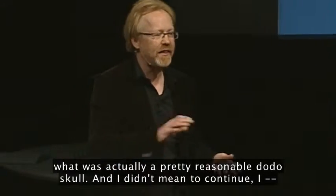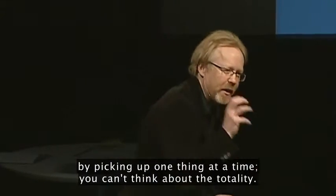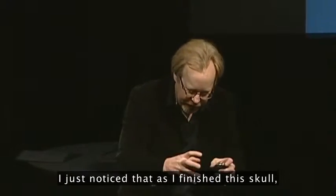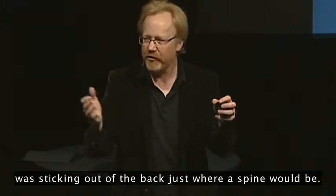And I didn't mean to continue. It's kind of like, you can only clean a super messy room by picking up one thing at a time. You can't think about the totality. I wasn't thinking about a dodo skeleton. I just noticed that as I finished this skull, the armature wire that I'd been using to hold it up was sticking out of the back just where a spine would be.